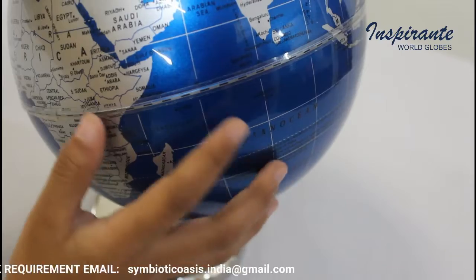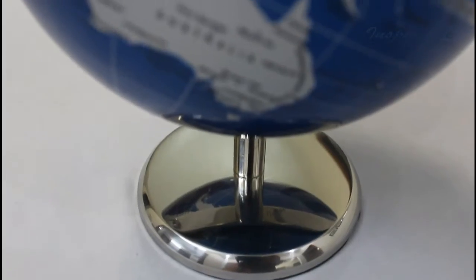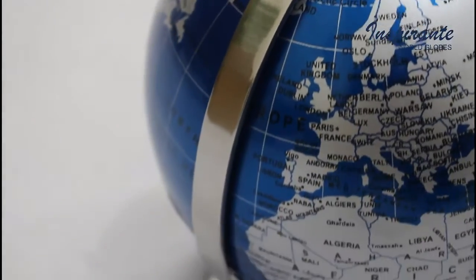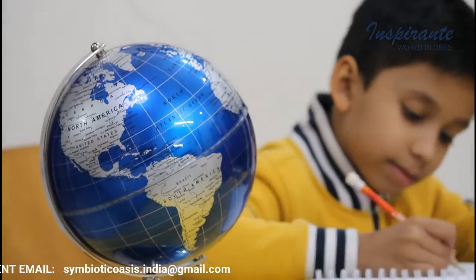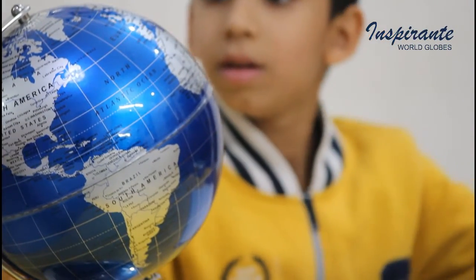So let's start. This 10-inch globe comes neatly packed in a carton. It has a sturdy base and comes with a chrome finish metal arc. The color of this globe is bright and vivid. This makes it very engaging.